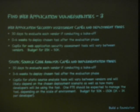The static source code analysis piece, this is actually pricey if you're looking for a vendor solution. 30 days to evaluate each of the vendors. Deploying these tools can get kind of tricky. 3 to 6 weeks, I think, is a conservative estimate. And I'm offering here in the last bullet that you really need to think about who's going to be managing the source code analysis tool.